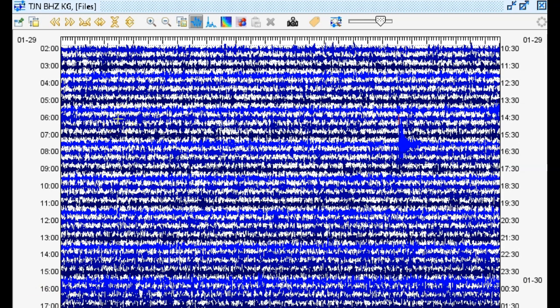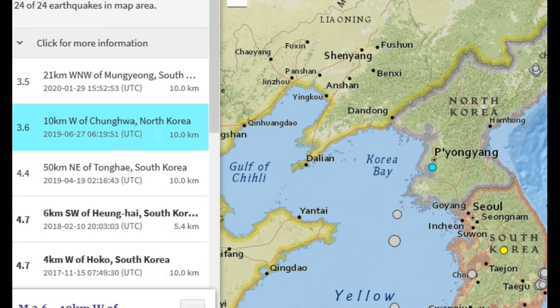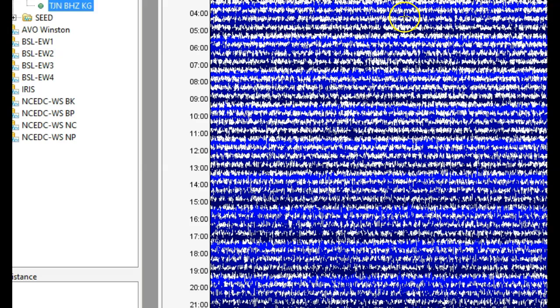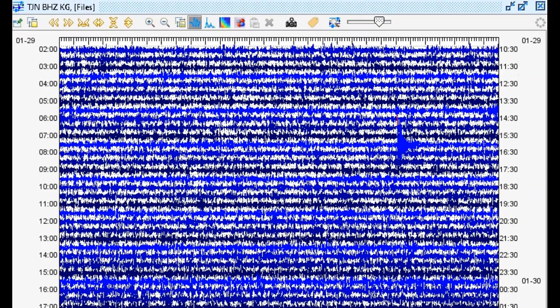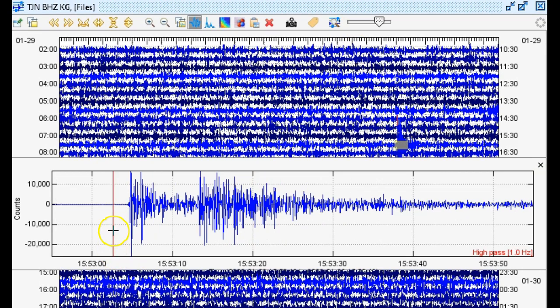Here we have seismic station TJN in the KG network, broadband vertical station, and no location code is given, so it'd be dashes if you're looking to download the data. Now, real quick, my bad. Sorry, guys. The earthquake in South Korea occurred at 1552 UTC on January 29th, 2020. Now, going over, I did add a 1 hertz high-pass filter to get rid of those pesky background microseisms. Right here, we see the earthquake.